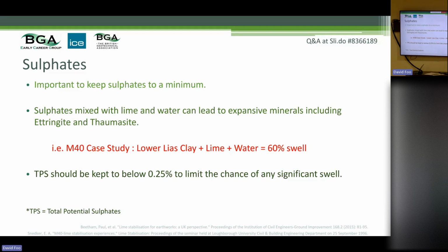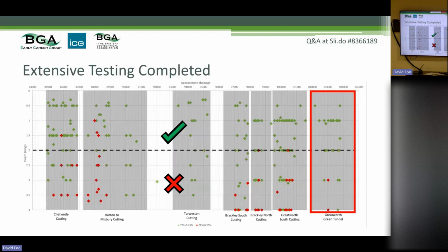So to combat this, the Series 600 Earthworks, in its standard form, recommends that the total potential sulfate should be kept below 0.25% to limit the risk of any swell happening in the material. So we had to then go ahead and check across a number of cuttings where glacial till was identified, whether that total potential sulfate was low enough so that we could use the material.